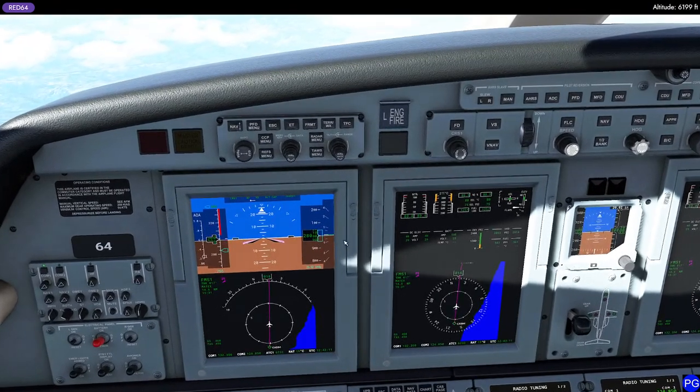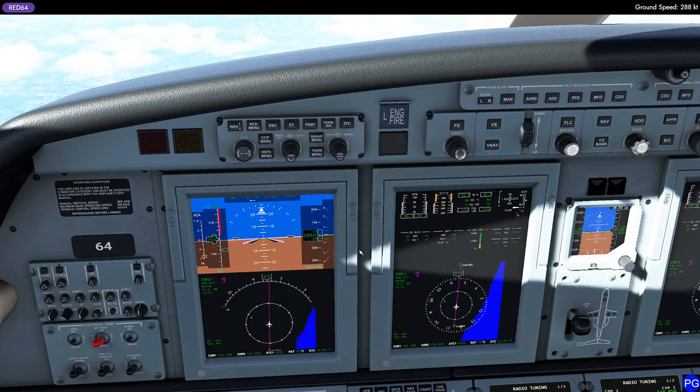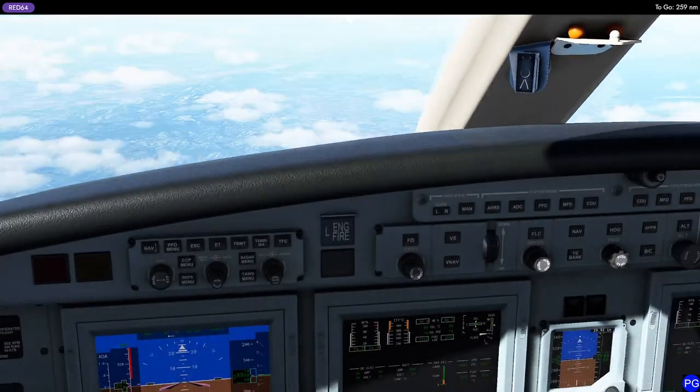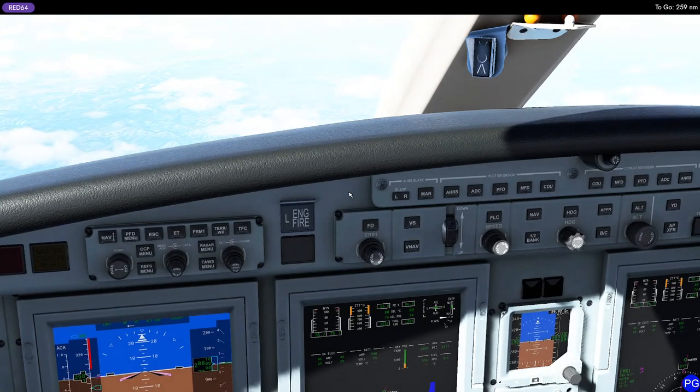51 Uniform Echo is requesting a descent, please. So we filed for 450. We're getting 456, so we got to slow down a tiny bit. 51 Uniform Echo, thanks. This, by the way, is why you have a crew of two up here and not a crew of one, so that you can not have to worry about it.